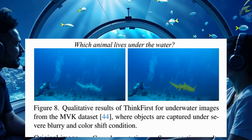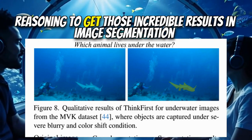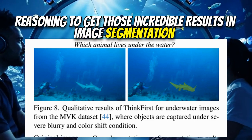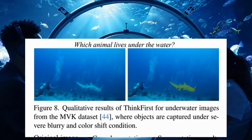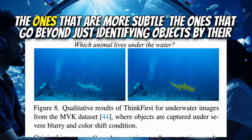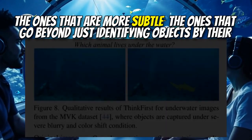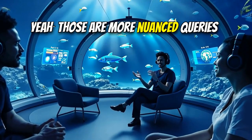Okay, welcome back. Before the break, we were talking about how ThinkFirst is using this chain of thought reasoning to get those incredible results in image segmentation. And how it's opening up all kinds of possibilities for all these different applications. Right, but I'm curious about how ThinkFirst handles those user queries, the ones that are more subtle, the ones that go beyond just identifying objects by their name. Yeah, those more nuanced queries.